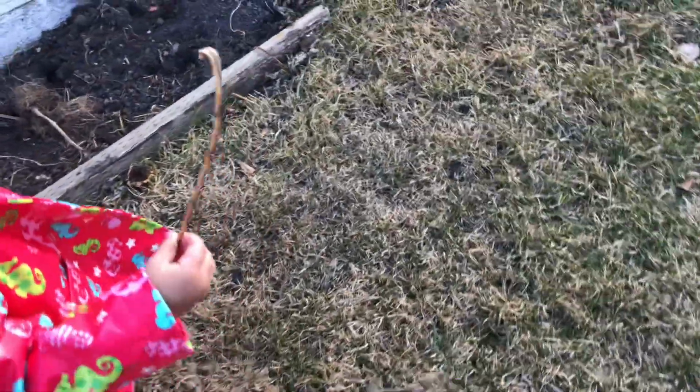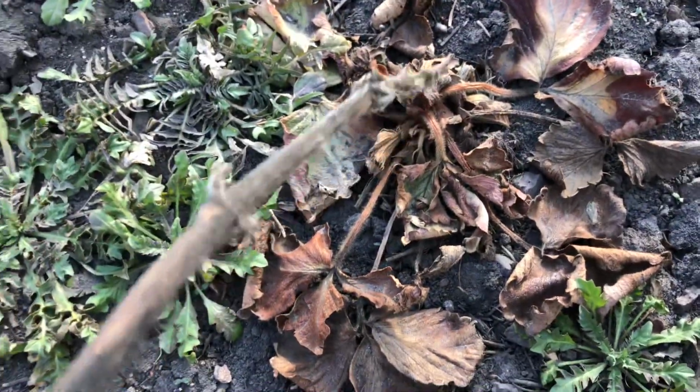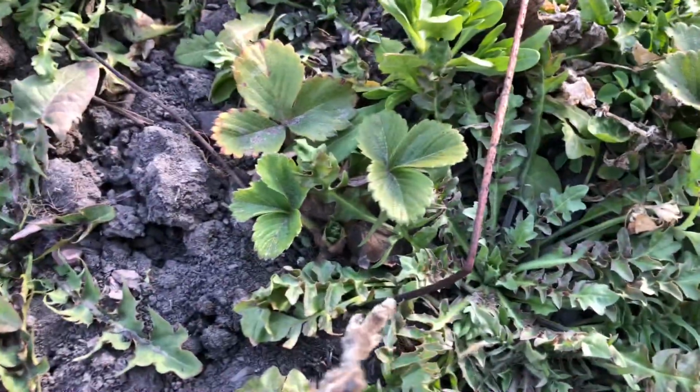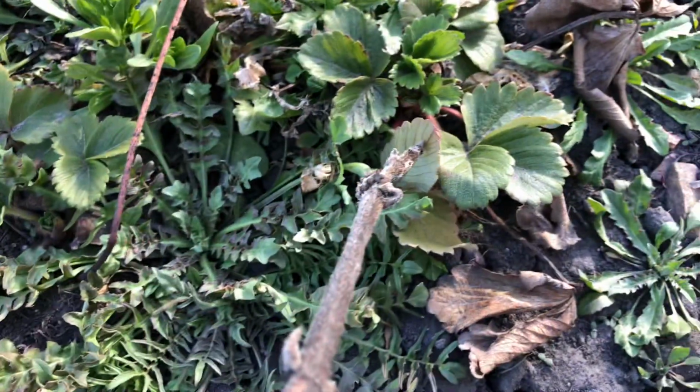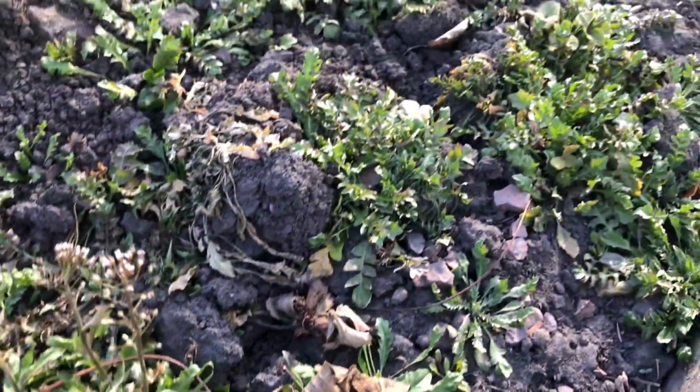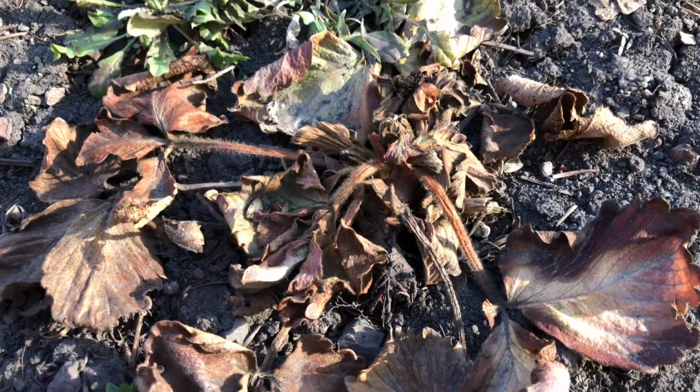Okay. Can I eat it? No, they're not yet. They're still dead. See, this is a strawberry. Oh, this is a strawberry. They're alive. Yeah. This is a strawberry. This is a dandelion. This is a strawberry. There's lots of dandelion. We need to take it out. And this is a dead strawberry. Sad.